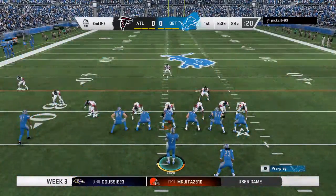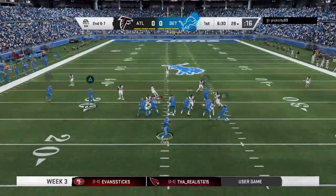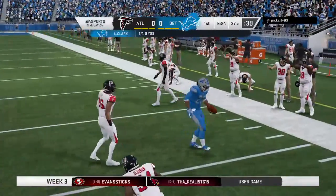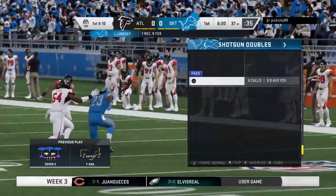Here's 2nd and 7 now from the 28. Watch time. He'll find Lindsey here, and he'll be brought down right around the 37. 9 yards to pick up there, and it's a first down.